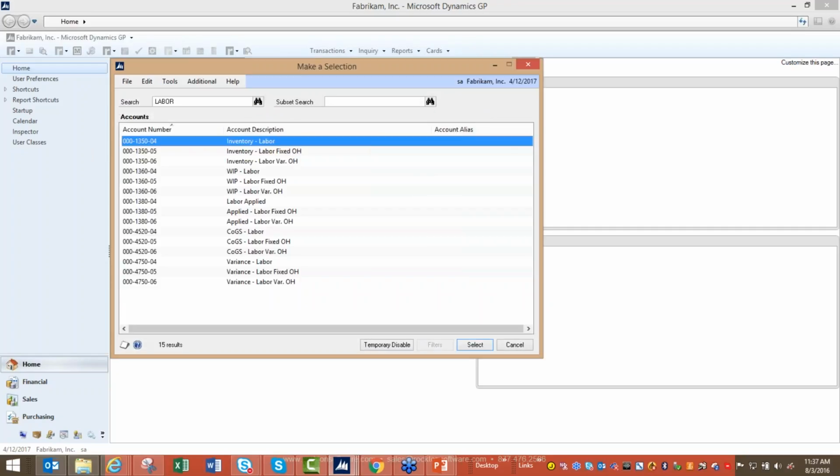And Smart Fill goes to work, goes through the entire chart of accounts, and this make a selection window is Smart Fill. So it went through everything that I had, and it based it on these 3 search criteria: account number, the description, and the alias. It looked for labor anywhere in this description and brought it back. Doesn't have to be the first word by any means. It can be just somewhere in that description. So now I've got 15 results instead of maybe 1,500 results to sort through.